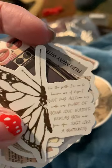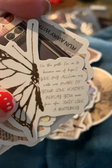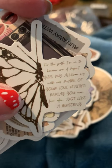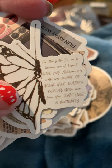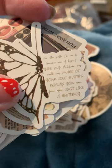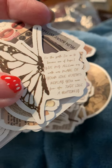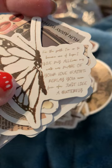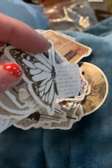Wow, that's tiny. For the path I'm on to become one of hope, I give my alien. My walk was made of your love and faith to reply you. Ever from after, just like a butterfly. I don't know. I think that's what I said. I don't know.